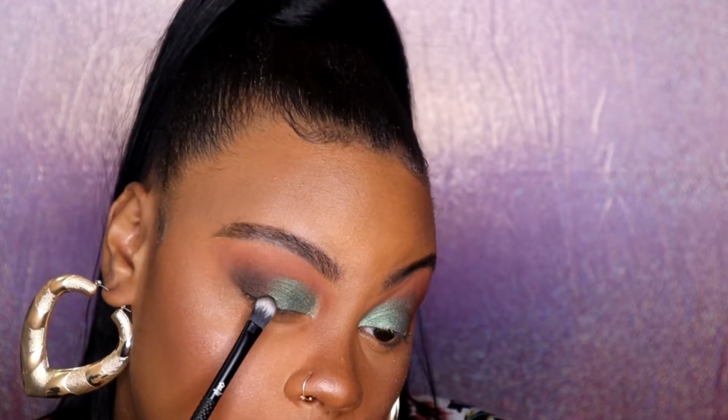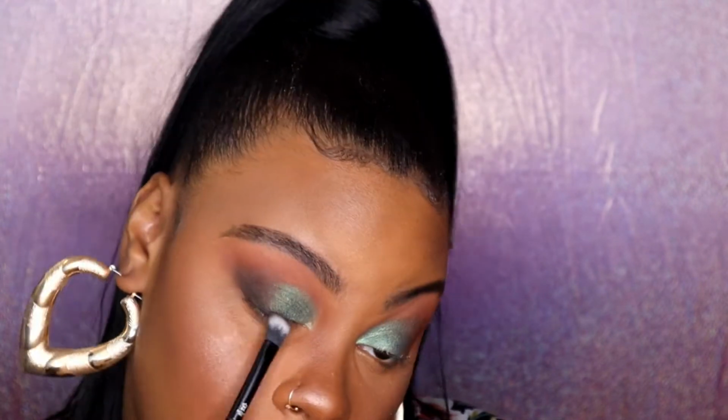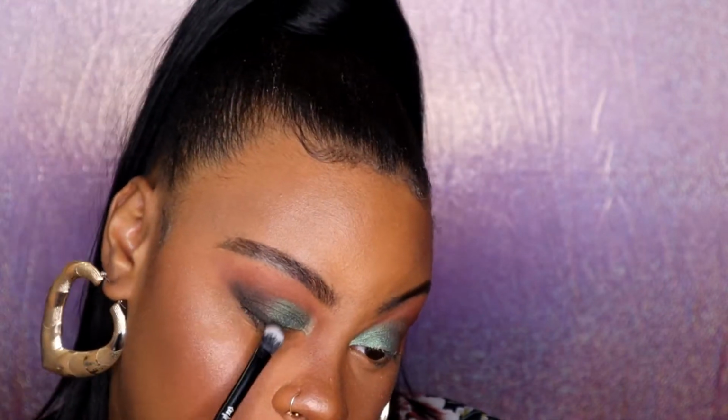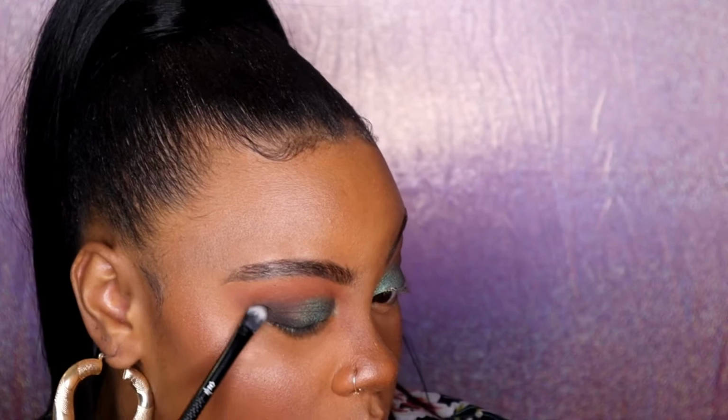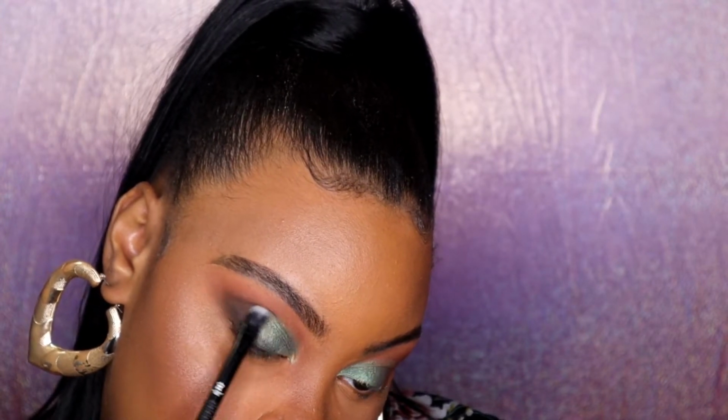Okay, wonderful. And now I'm gonna go right where the lash line is, the outer lash line, but I'm not gonna bring it all the way in. And I'm taking it out a little bit, but I'm not creating a wing. I'm gonna do the same thing to the other eye, and I'm gonna be right back.